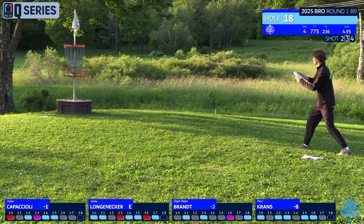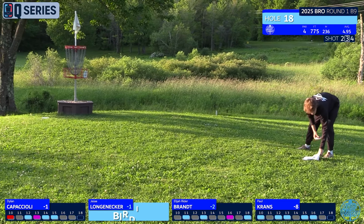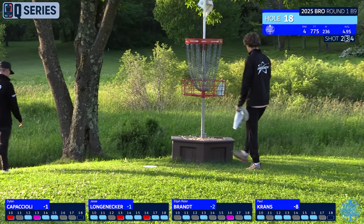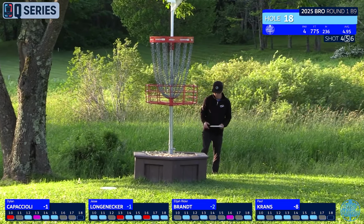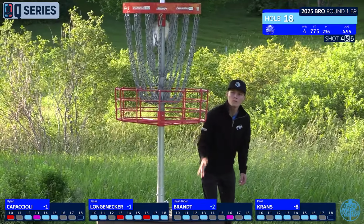Tough 3-putt for Dylan is going to drop him back to even par on the round. Jesse going to try to get himself to 1 under. Does just that with a great birdie on 18, picking up 2 strokes on the field. And a nice back 9 for Jesse. 6 birdies on it. Just to fight himself back to 1 down is very solid.